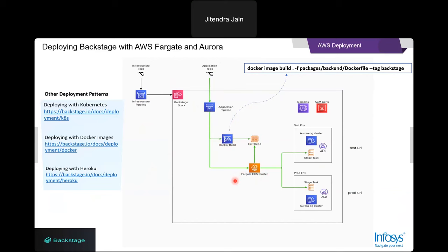It is for orchestrating your jobs and all that. This Fargate cluster is going to spin up a job and execute this image, whatever you copied to the ECR repository via this build. Now it got executed, and it will deploy on the environment. You see the test environment with a test URL, and the prod environment with a prod URL. You can see the ALB, the load balancer, and the staging task where it deploys your image and starts executing your clusters, then you can start using it.